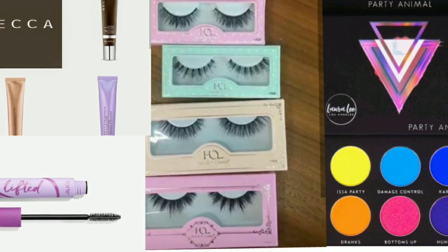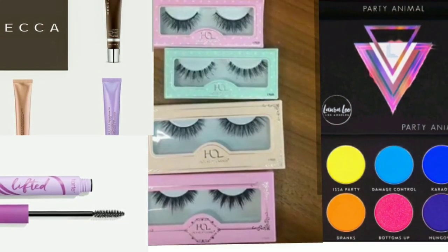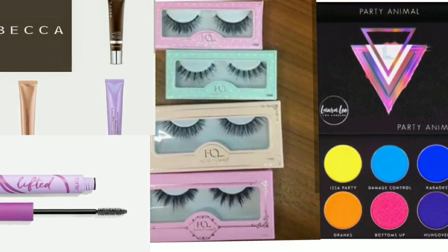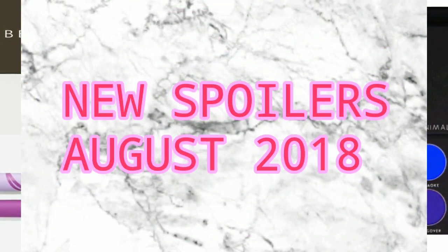Just to go over what we already know we're getting, which is the Laura Lee Party Animal Palette. We also know there's going to be a variation of one of the three products listed here. You could get a variation of the lashes, or you could get the Tarte Mascara, or one of the three Becca primers. Now let's get on to the new spoilers.